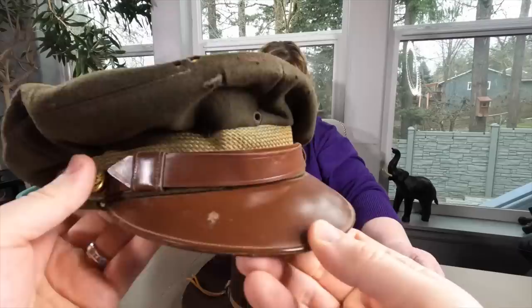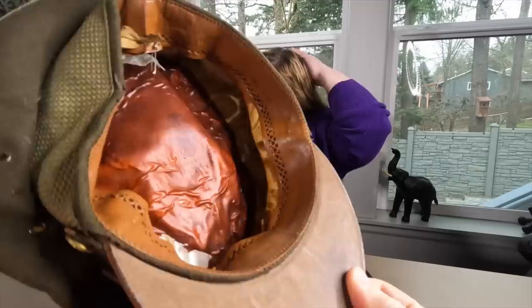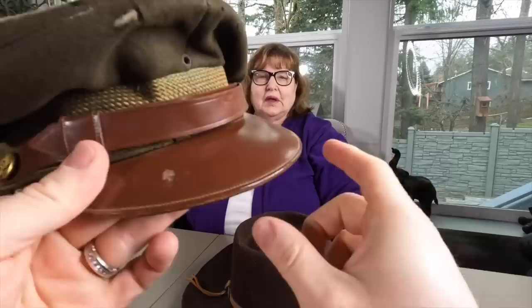All right, so here's the first one. We have a beautiful officer's cap. If you know anything about this, let me know. And this is thick leather, by the way. So there's that. I'm sure they're made out of the best products. Yep. I've never found an officer's hat.